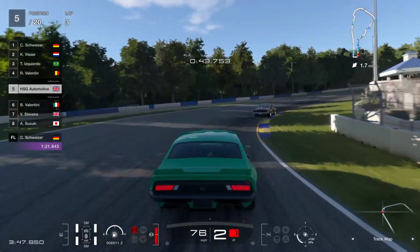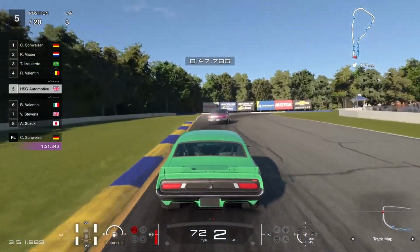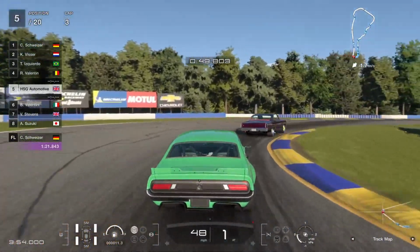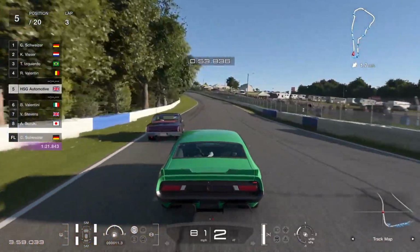It's seriously rapid in a straight line, even with no tuning at all, well beyond 200 miles an hour. In fact, in real life, this thing did, I believe it was 202 miles an hour in a standing mile, I think it was.